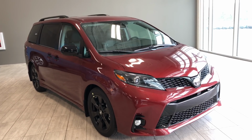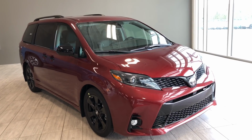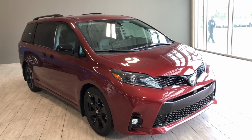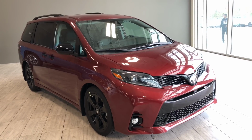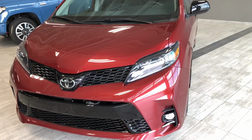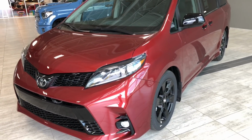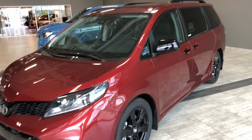My name is Christian. Today we're going to be looking at a 2020 Toyota Sienna SE. This is an 8-passenger minivan in salsa red pearl, and under the hood you'll find a 3.5-liter V6 driving on 19-inch wheels. Some of the great exterior features we'll find on this Sienna include the black grille, badging and trim that come with all Nightshade packages.